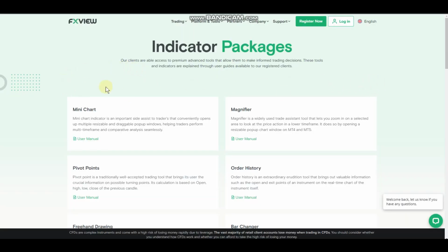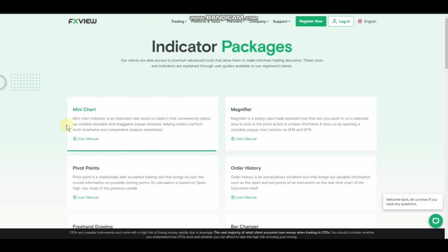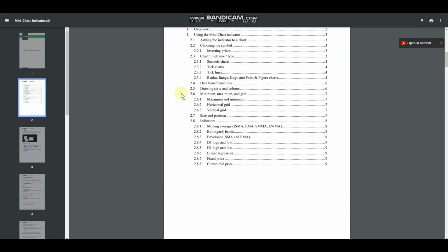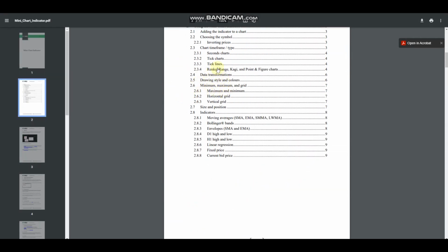Okay, the next indicator that I'm going to show you within FXView's indicator package is the mini chart. It is a very cool tool as well, and you can just head over to fxview.com, go to their platform and tools, and go to the indicator package, and click on the user manual for the mini chart, and you can see it opens up the PDF. It's a fairly big PDF and has a lot of settings here.